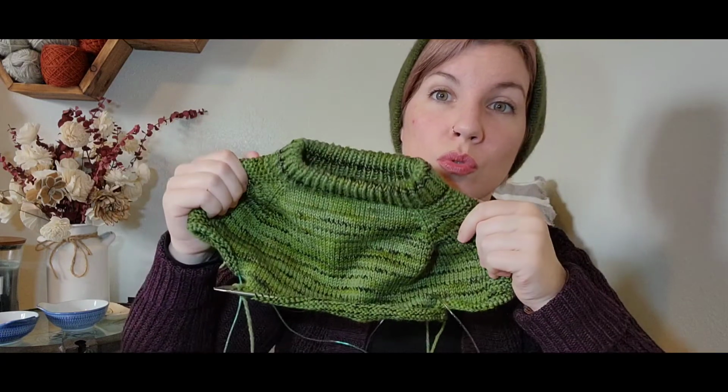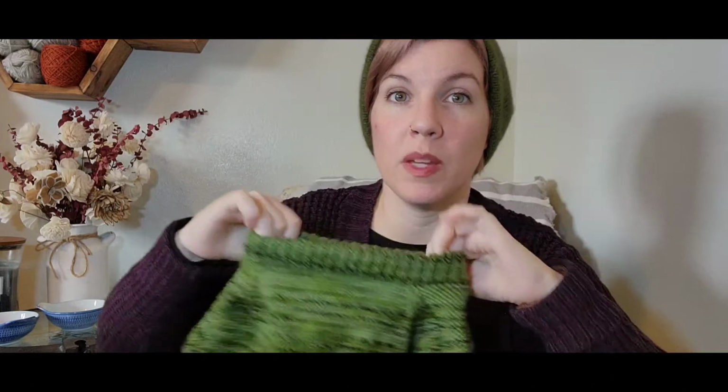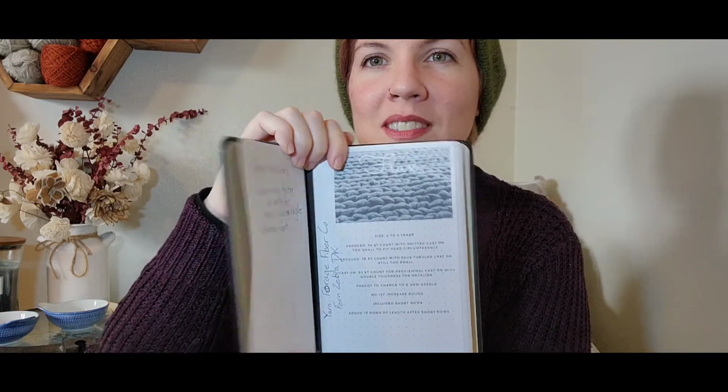So I did a provisional cast on for this neck because my son has a huge noggin. And I actually made some notes. Look at this. Look at that. I printed that out. I really like these notebooks. I tried to keep track.